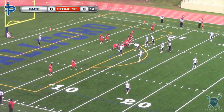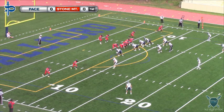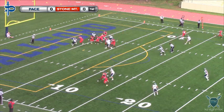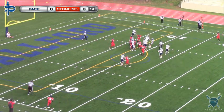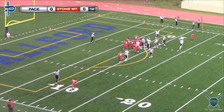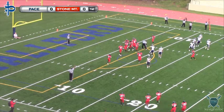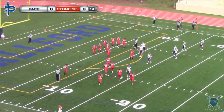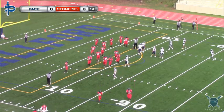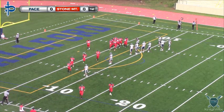Line up in that spread look again. Nice pressure getting to Litt. Litt will be taken down after a gain of no yards in the backfield. I believe it was Relis George on the tackle. Good pressure there by the senior linebacker. Knights simply overmatching the undersized Pirate offensive line, getting into the backfield quickly there.